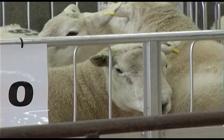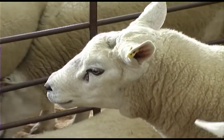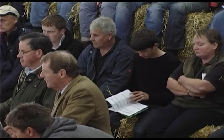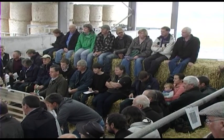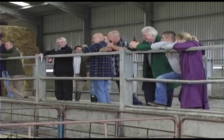So what we're trying to do is look at the scientific part of it to say that this sheep has got a very good chance of passing on its genes, which will give you bigger lambs or heavier lambs or musclier lambs, or its daughters will give you more lambs. And it's just as simple as that. And we're encouraging these on-farm sales of performance recorded sheep too, and it's great to see the first sale that we've got in the north with the Scots here in Fern doing that.